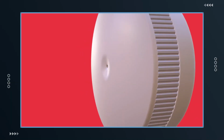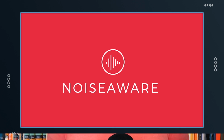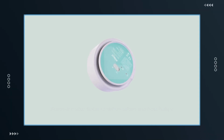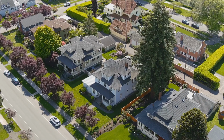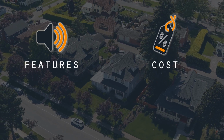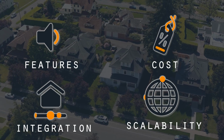Last time we talked, NoiseAware was definitely my recommendation because of accurate reporting and overall just a good footprint within the space. Minut came on the scene, which was still a little bit new, but Minut has definitely made some advances, and we want to talk about those now. The criteria for this evaluation: we're going to first talk about the features, then the cost, and then its integration and its scalability for us remote hosts.